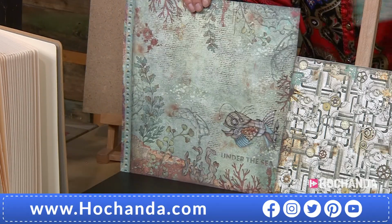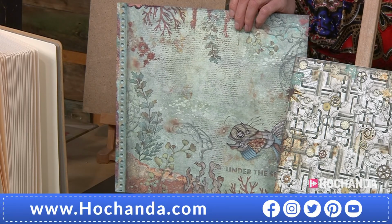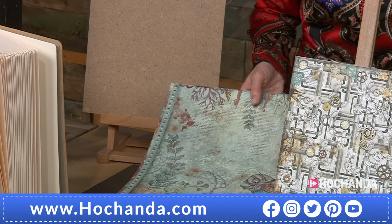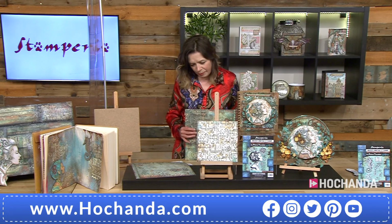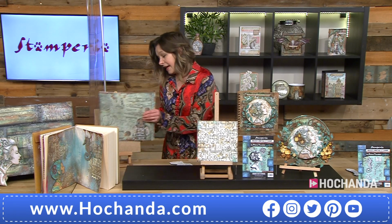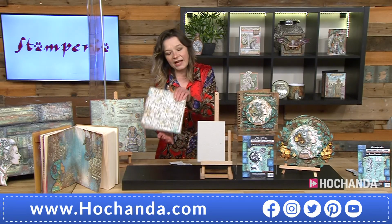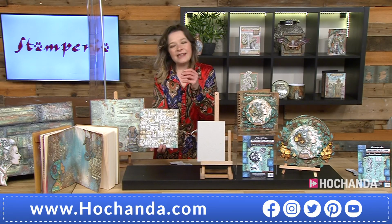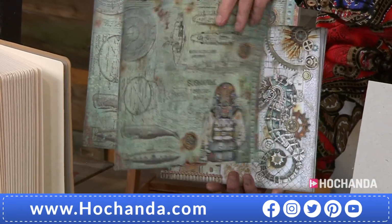The quality is amazing. I think nowadays people know Stamperia, people know the quality, and honestly, this is absolutely up there. So you're getting your 12 by 12 papers. You're then getting your 8 by 8. Now the 8 by 8, it's the same design, but obviously a smaller palette. I love that you get your 8 by 8. It helps you cut up the 12 by 12, if you know what I mean. Otherwise, we start getting a bit precious.